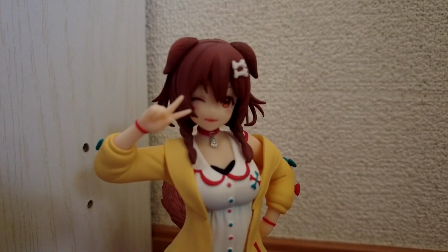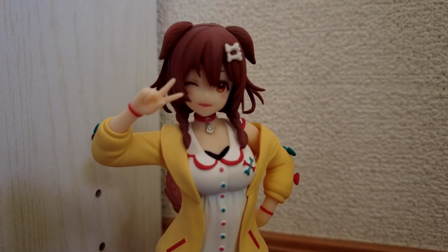In no particular order whatsoever, this is the Pop-Up Parade brand Korone Inugami from Hololive. You may have seen them at cons in the US even, and they're all over Japan, the Pop-Up Parade figures. They are huge. It's crazy how cheap they are while also having really good quality. And that brand is getting through a lot of characters that don't really get a lot of figures.